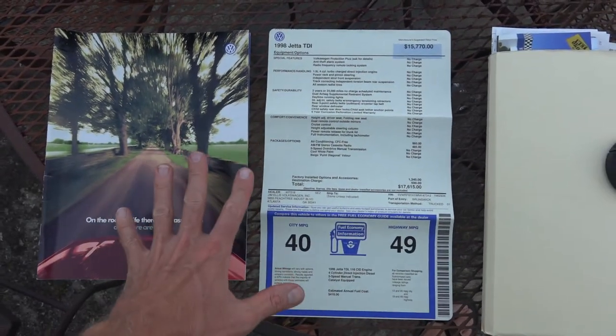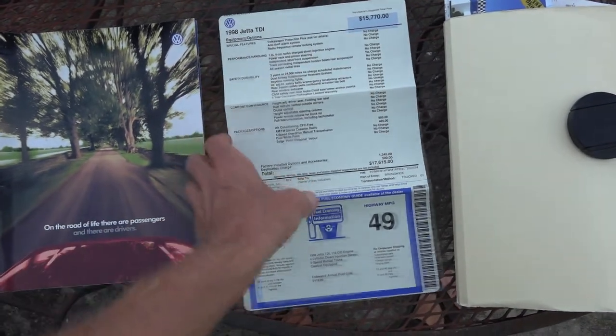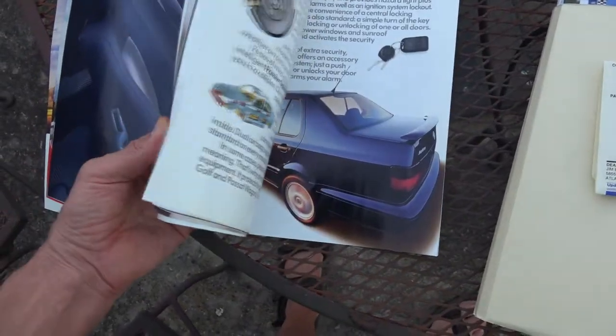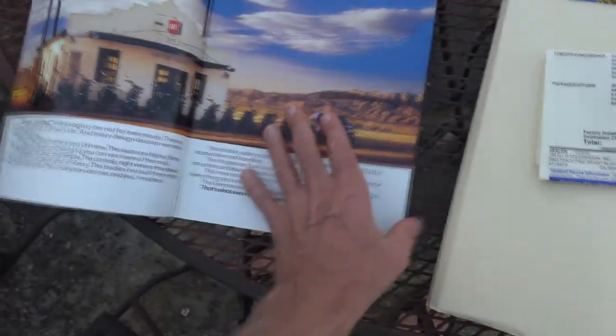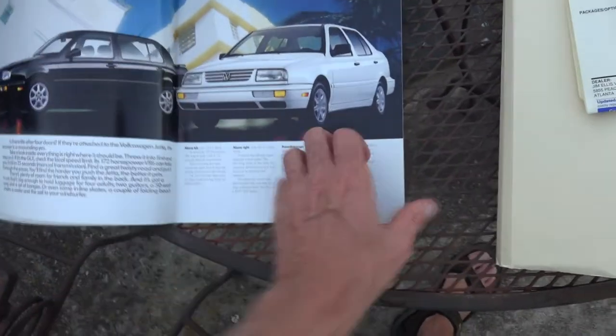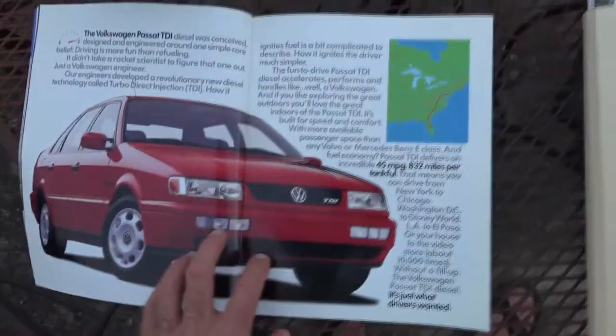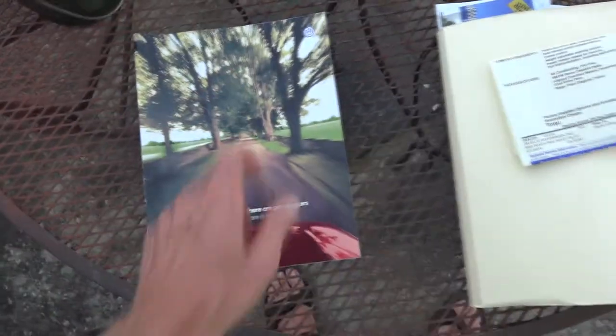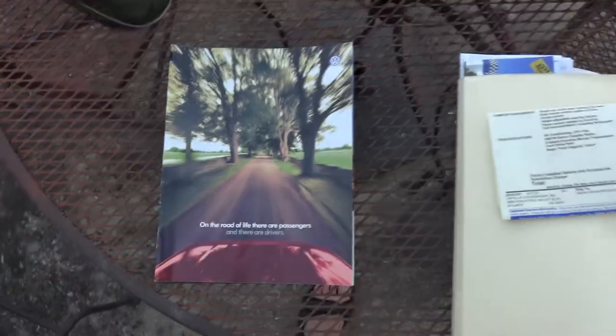All right, one thing that I do want to mention is I do have the original window sticker that was on the car. That will go to the new owner. And I have the original sales brochure that came out in '98. Somewhere in here, it's got the TDI. Had a little blurb, if I remember correctly, about the engine. Yeah, there we go. So that goes along with the other paperwork that I have to the brand new owner.